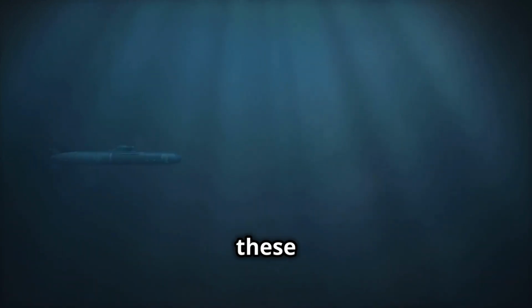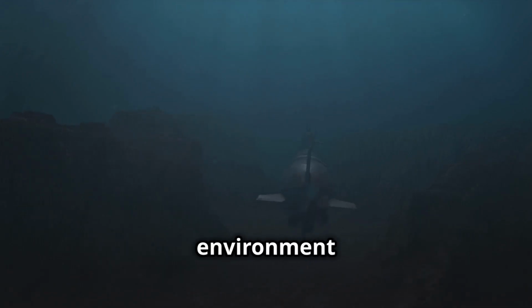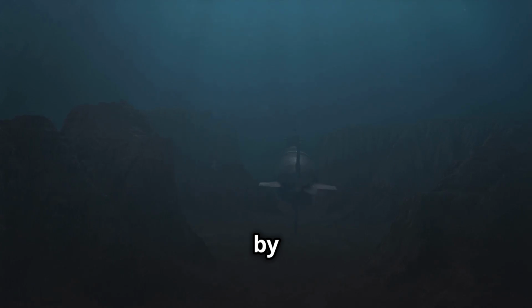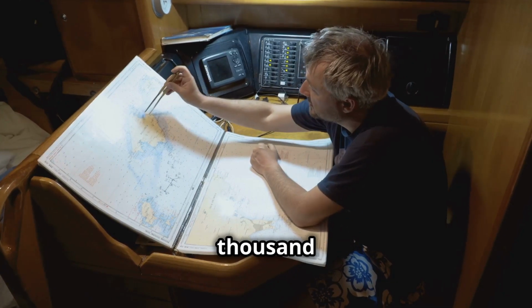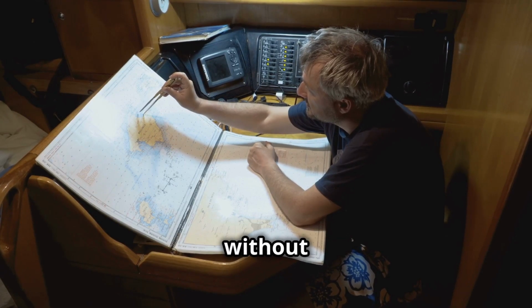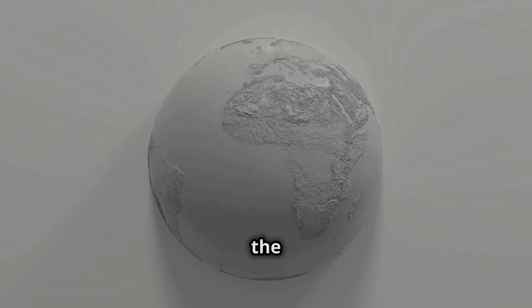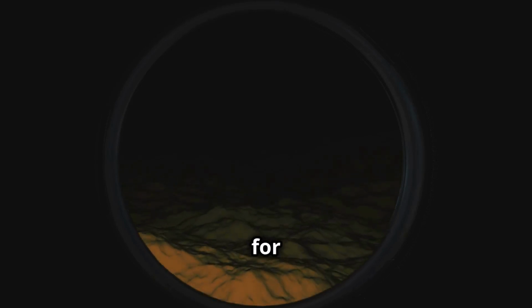The technology of these submarines was so advanced for its time that it still influences military projects today. The ventilation system was a masterpiece of engineering. They managed to create a pressurized environment inside the submarine that protected the aircraft from corrosion caused by salt water. The navigation system allowed them to travel 37,500 nautical miles without refueling. To give you an idea, that's 1.5 times around the Earth. It was like having a floating underwater city that could stay at sea for months.